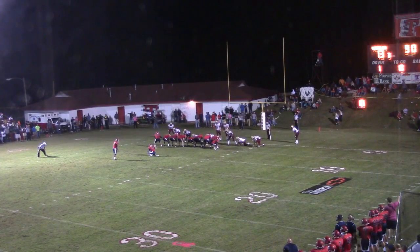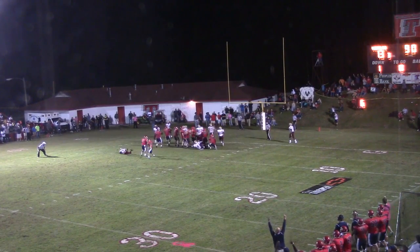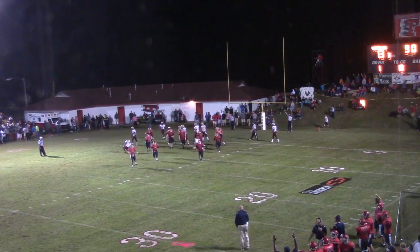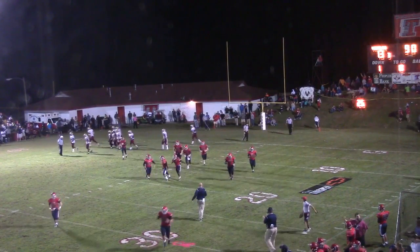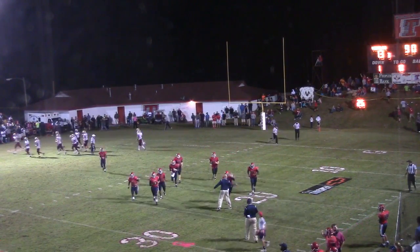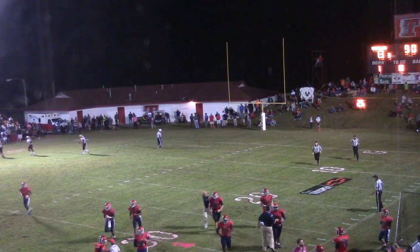Tinoco ready to go. Cameron Panic snaps it, kick up in the air. Tinoco drills it through into the north end zone. And the Bulldogs lead the Indians 14-13 with 9 seconds to play in the 3rd quarter as we break.